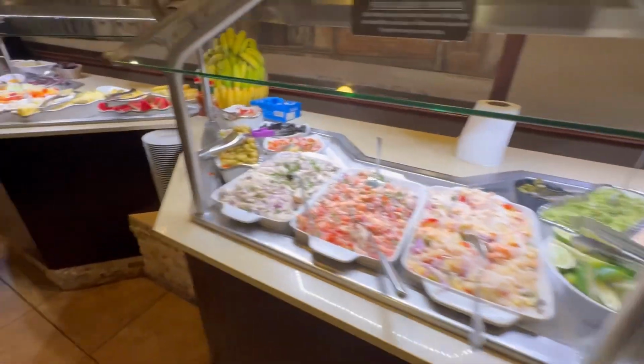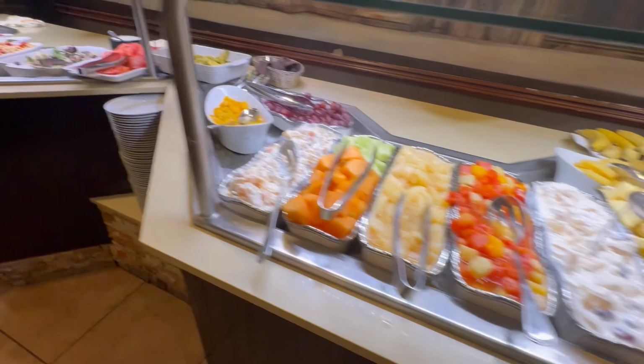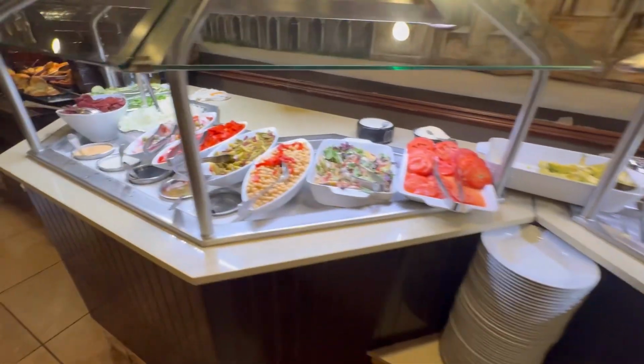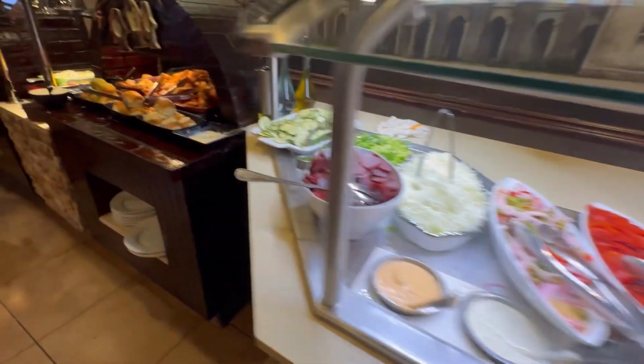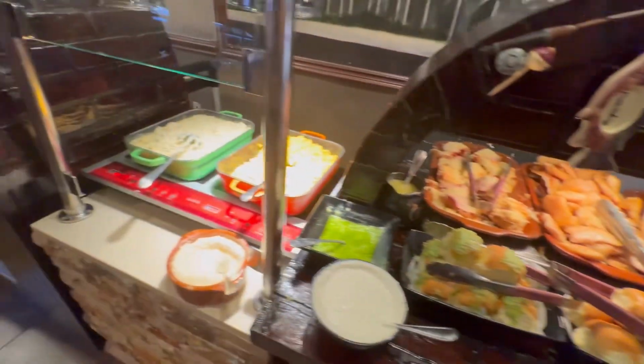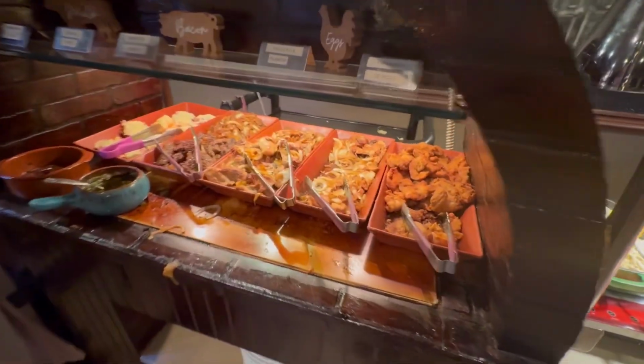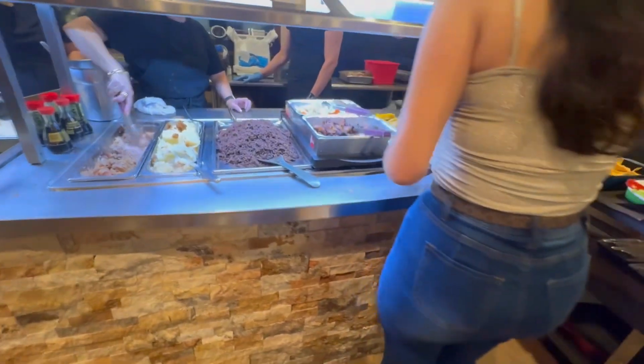This is Cuba Leaves and Restaurant in Hialeah, and the buffet is amazing. Tons of fruit, tons of salad, vegetables. Everything is ready to go. Here you can see some fish, chicken, some bread, some pasta, mac and cheese. You see a little bit of everything. Beef, pork. Oh my God, we loved it.